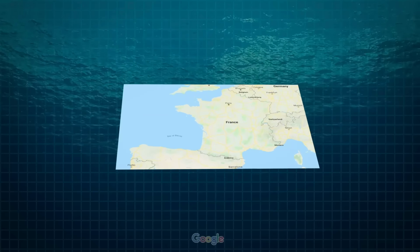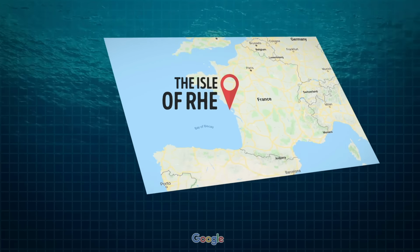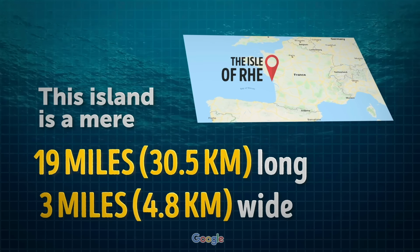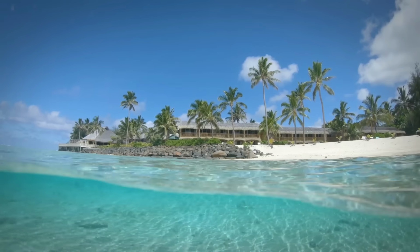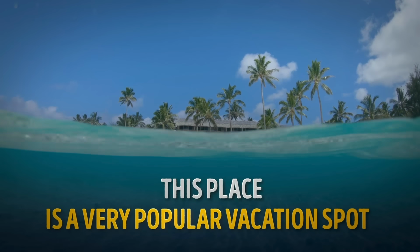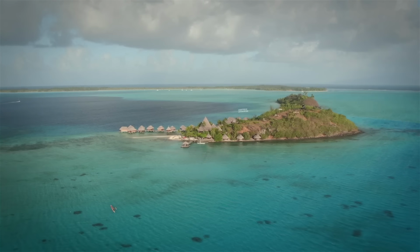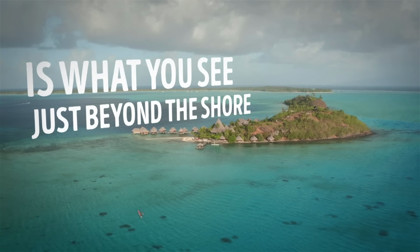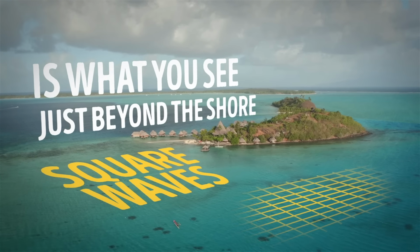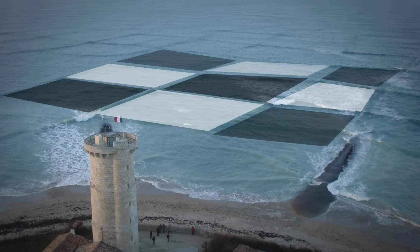If you look off the western coast of France, you'll see the Isle of Rhe. This island is a mere 19 miles long and 3 miles wide. Thanks to its beautiful blue waters, clean sandy beaches, and stunning lighthouses, this place is a very popular vacation spot. But perhaps the coolest part about the island of Rhe is what you see just beyond the shore: square waves. This strange wave pattern looks like a giant chessboard over the ocean.